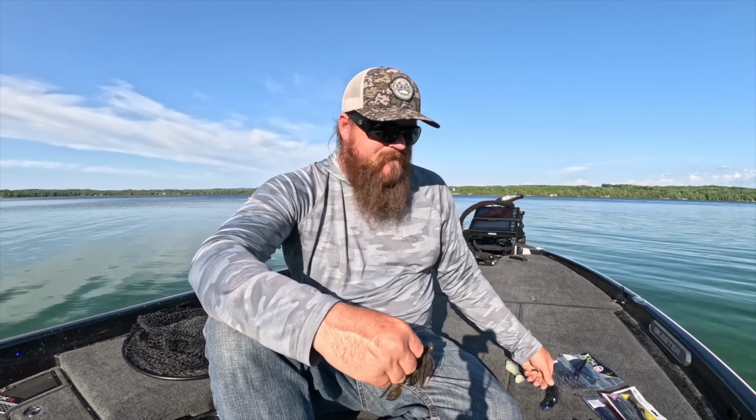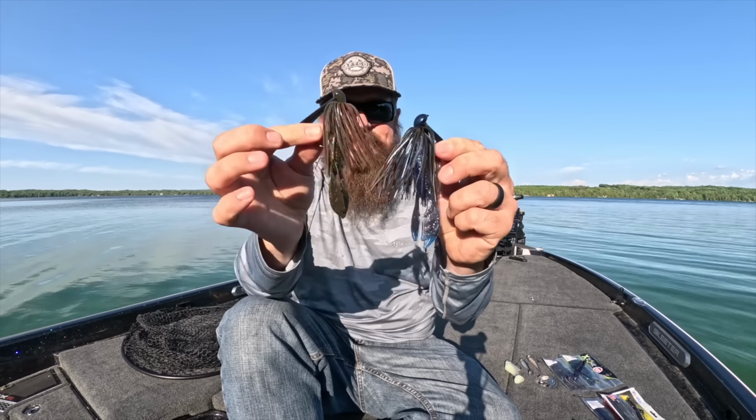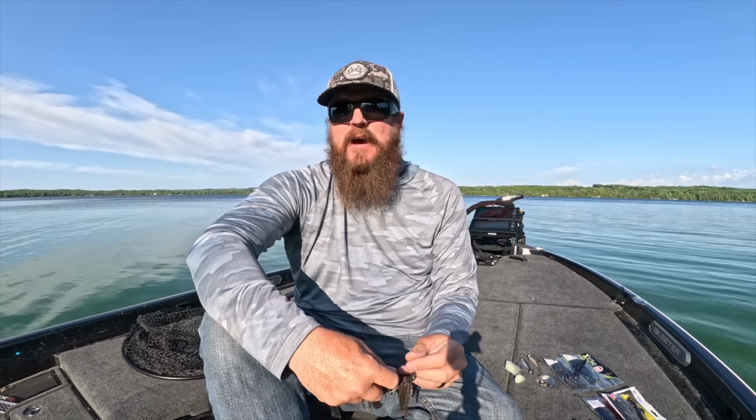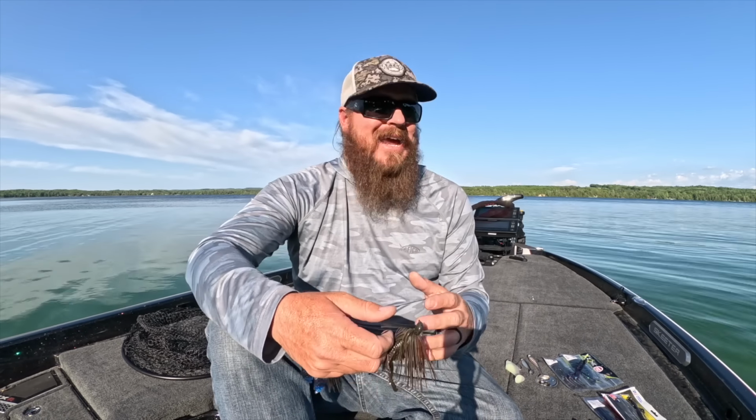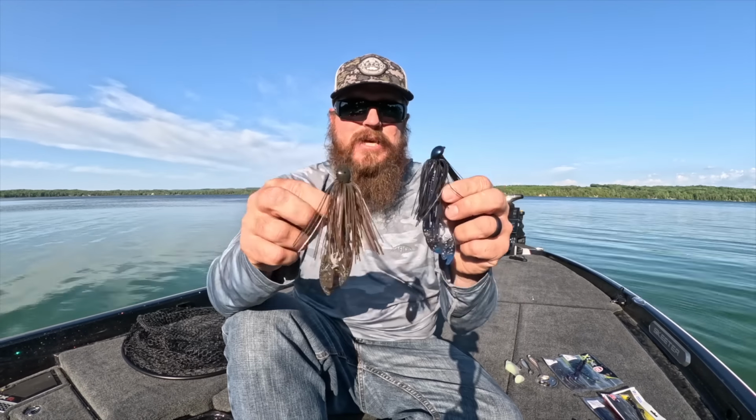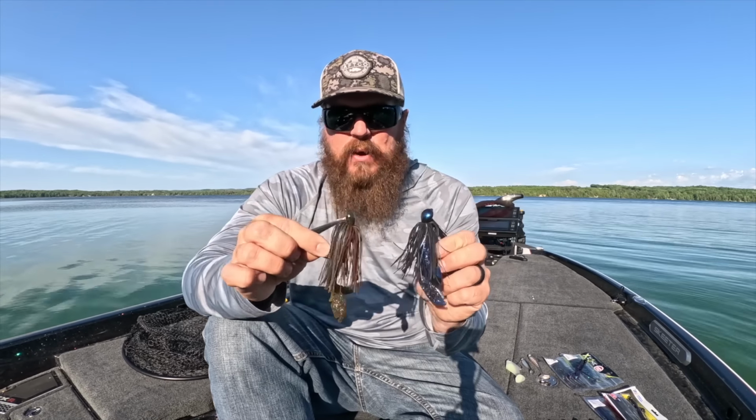The first one is a jig. A jig is incredibly effective in summer. That can be flipping heavy cover, that can be dragging out on offshore rock, and it can be everywhere in between, but the jig is such an effective way to catch them.